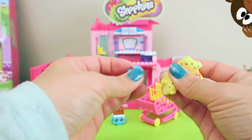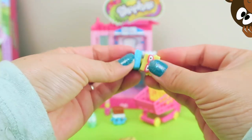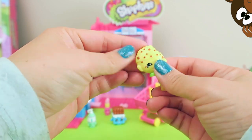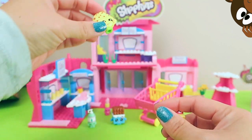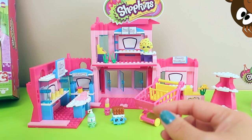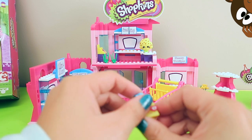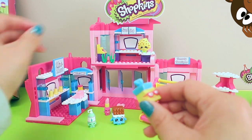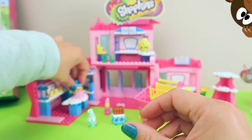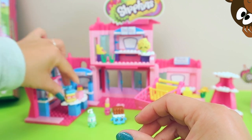What we're going to do is put them inside the little shop and let them kind of relax and hang out and see what's going on. So, because we have Cookie Cookie, she definitely belongs right here in the sweet shop. How perfect is that? And we've got Breadhead. You think Breadhead should maybe go inside the mini mart? I think so. Let's put Breadhead right here, right in front of the cash register. Perfect.